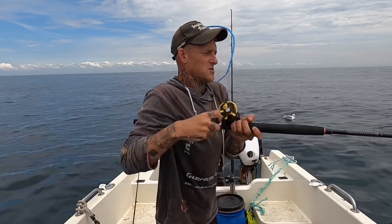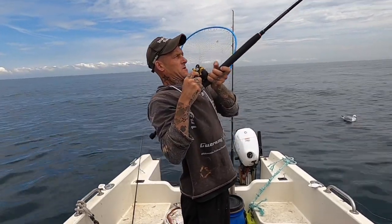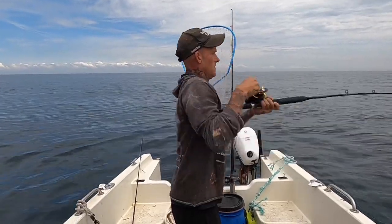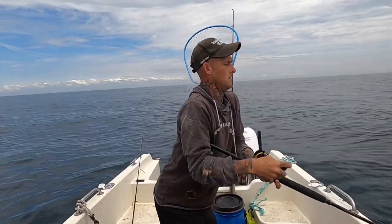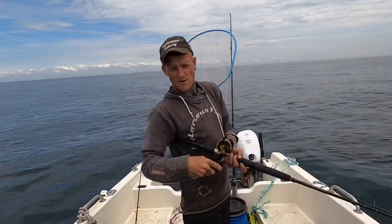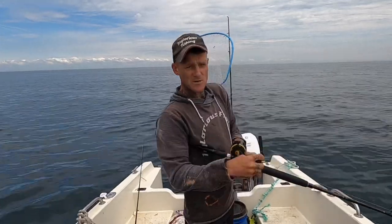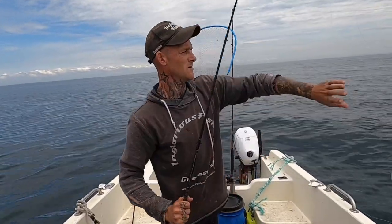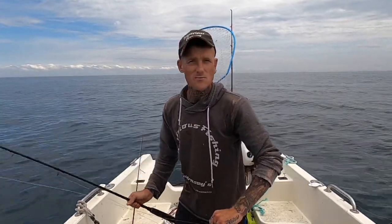Guys, tope or turbot on here. I reckon tope. Okay, it's just come off. We had something on there. I was on the whole mackerel flapper. Phone starting to go. See what happened to the bait. We definitely had big fish on then. Yeah, we had a tope on, guys. Snapped my hook, with a tope out.